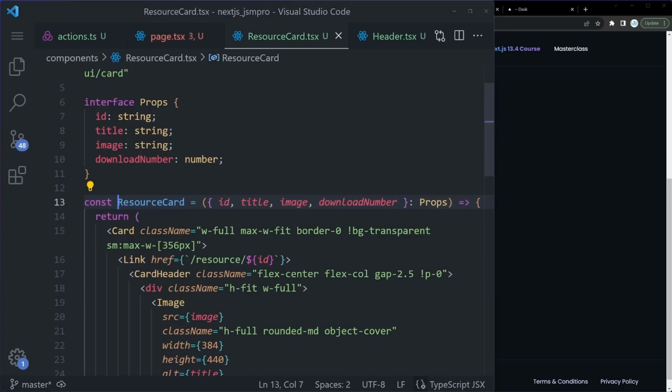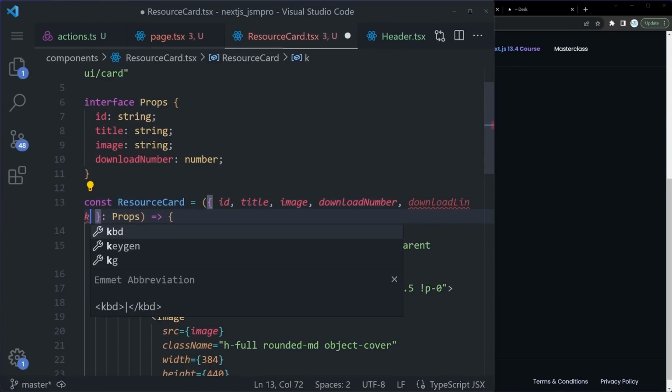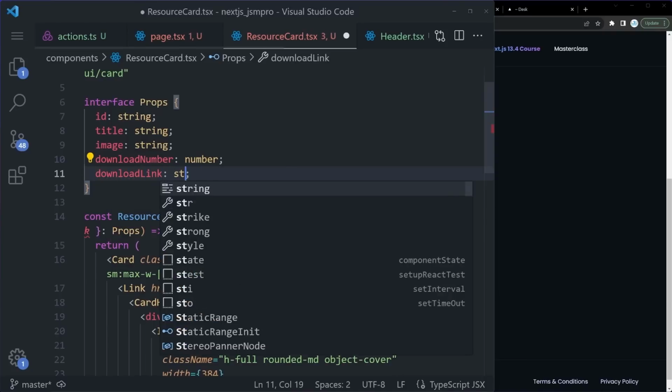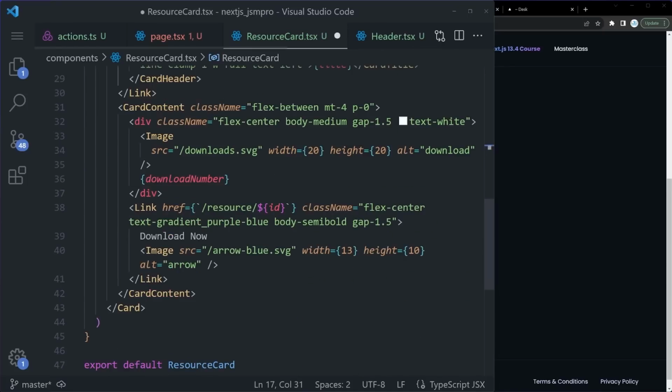Now, moving into the resource card, we can accept the download link, which is going to be of a type string. So we can say downloadLink of a type string. And now, right here, on click, we can go to download link. And same thing can happen if we click the download button, we go to the download link.